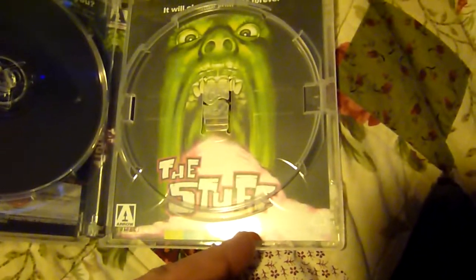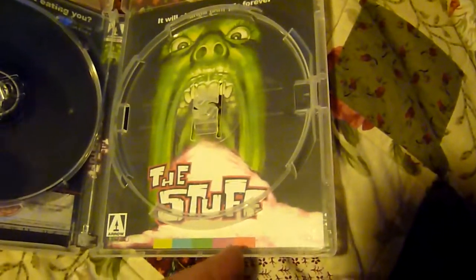So there's the rear artwork there, alternative artwork, shall I say. It's very nice. Again, the side and the front don't have a rating on, and the back is the same as the back of the other side.